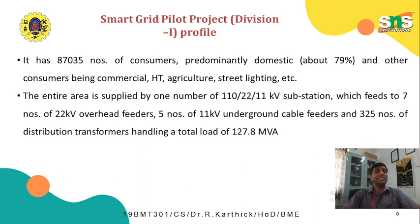Now totally there are 87,035 consumers in division 1. Predominantly they are domestic consumers, around 80% of them, and the other 20% are commercial, HT, agriculture, and municipal load like street lighting, etc. The entire area is supplied by one 110/22/11 kV substation, which feeds 7 numbers of 22 kV overhead feeders, 5 numbers of 11 kV underground cable feeders, and 325 distribution transformers handling a total load of 127.8 MVA, megavolt ampere. So this is the setup of division 1.